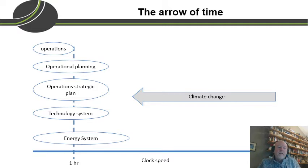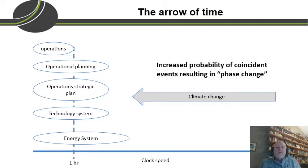And when they become more aligned, then bearing in mind that each of these systems has changes going on all the time, we increase the probability of coincident events resulting in dramatic changes, because when we get a coincident event, then an event in one system gets amplified by the events in other systems, and you can also get these sort of cascading effects through the system of systems. So a big change in the strategic plan causes big changes in the operational plan and the technology system, and these then feed through the system and are quite difficult to predict and even more difficult to manage.